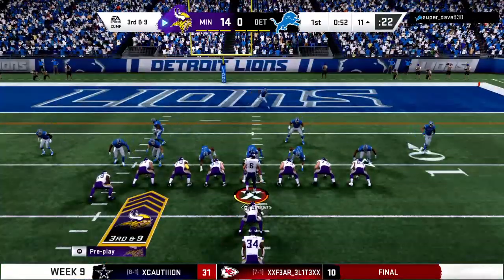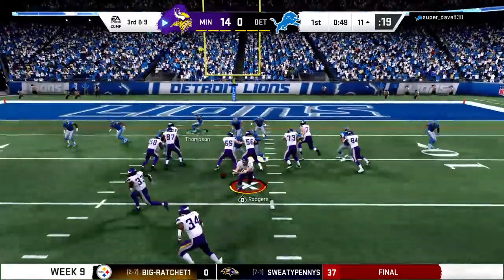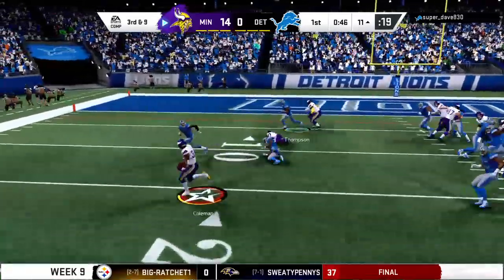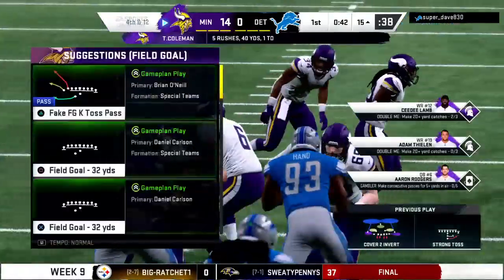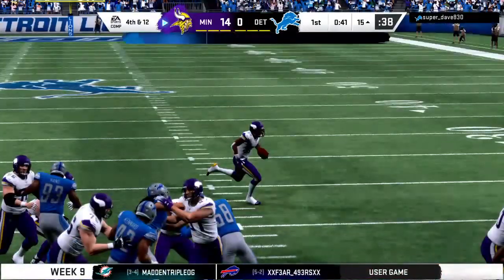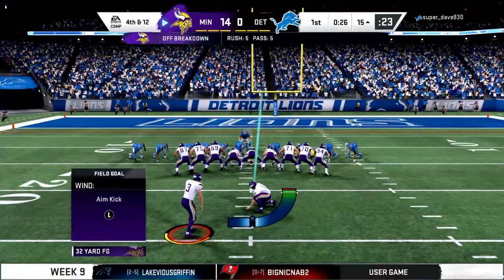In their mind, certainly a field goal try would be a letdown. They had the great starting field position. Now facing 3rd down. Here's Coleman. And this play goes nowhere. Losing yardage back to the 15. That winds up being a 4-yard loss and leads to 4th down.